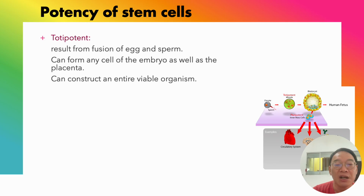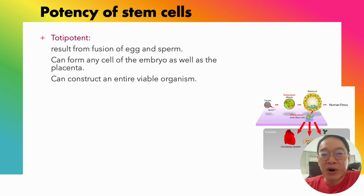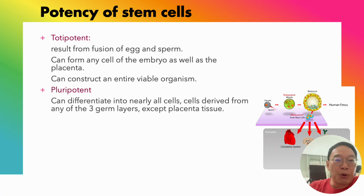Potency of stem cells. Totipotent stem cells result from the fusion of an egg and sperm, can form any cell of the embryo as well as the placenta, and can construct an entire viable organism. So basically, that's from day 1 to day 3 of fertilization. Pluripotent stem cells, from day 4-5 to end of week 10. Pluripotent or embryonic stem cells can differentiate into nearly all cell types, cells derived from any of the 3 germ layers except the placenta.